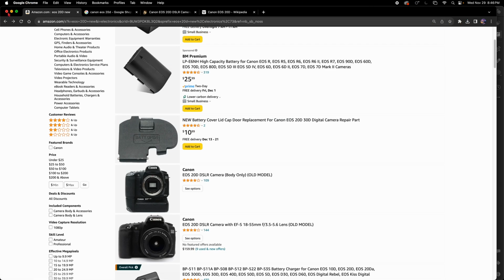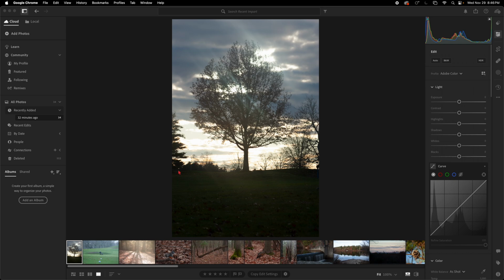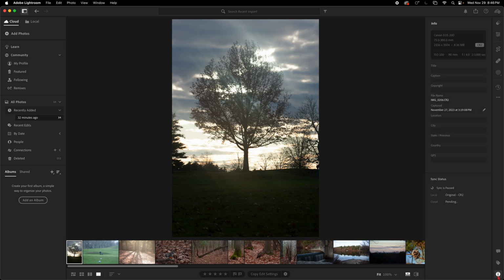All right, so let's look at some pictures I took, and it's amazing to see how this camera has held up over time. This first one was taken late evening, it looks like. I forgot, does it say the time? Let me see. Yeah, this was taken at 3:19 p.m. in late fall in New England, so close to sunset, as you can probably tell. At ISO 100, the max ISO on this is 1600, I think. I took it with a kit lens at 1/1000th of a second to cut down some of the light.